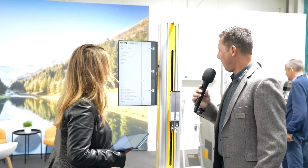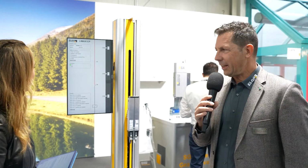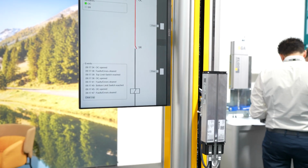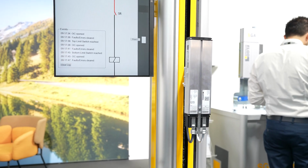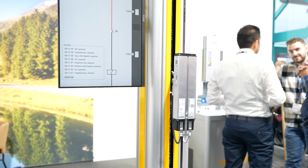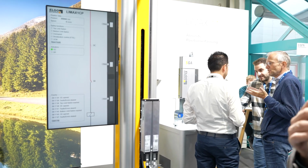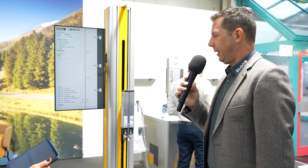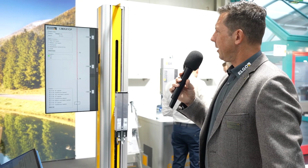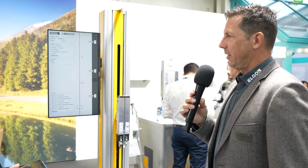Is that it? Absolutely. So this is the newest design. It's a very small sensor. It's the LIMAX 1CP, one of the 3 sensors from our new compact design. The sensor can operate the safety string and the door bridging. And of course, it's a CAN open sensor, and it's a SIL rated sensor. So it delivers only a few functions. I would say this is the sensor which opens the market for very small elevators, small installations.